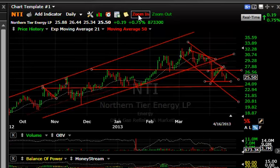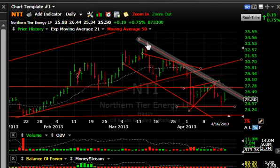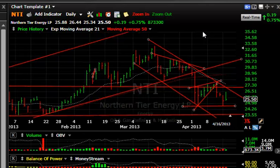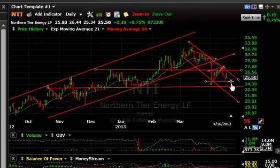NTI rolled over a little bit this week, and then today ran up to 26.44 before backing off $1. Closed at 25.5, up 19 cents, but near the lower end of the range, and that's a good thing to have when you're short. I want to point out the first leg down, wedge, third leg down, and then a fifth leg down, excuse me. But I think that if this breaks here, we're going to see this come down into the 22 zone.